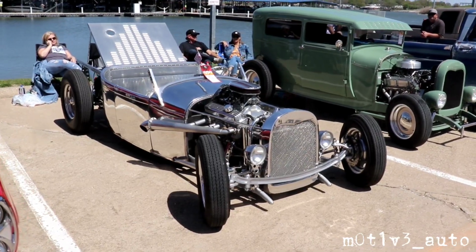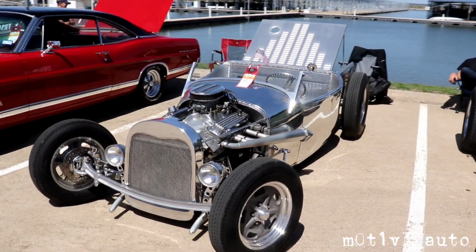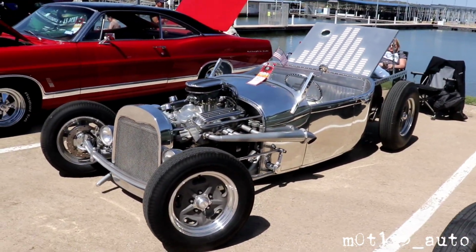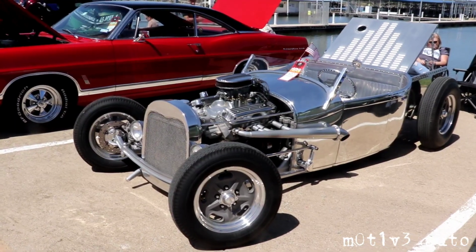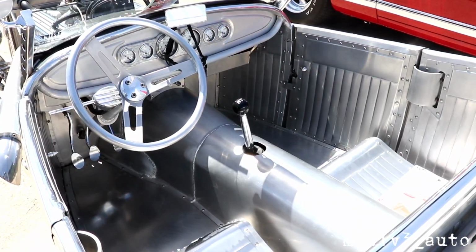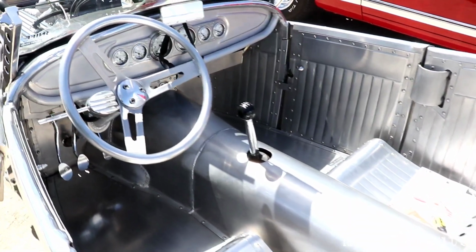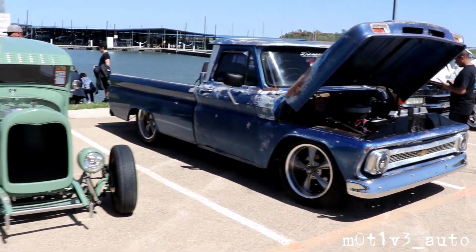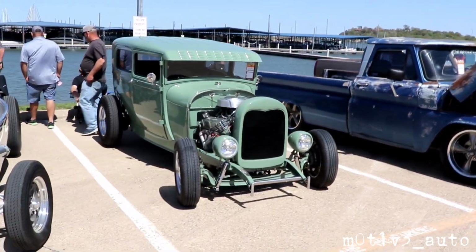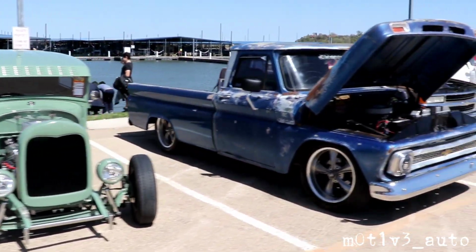I might have to get the phone out and really get all over this thing because it's super cool. So here's this thing. There's the interior. I'll try. Moving on. Okay. Let's not skip it. Let's not skip over it. Moving on.